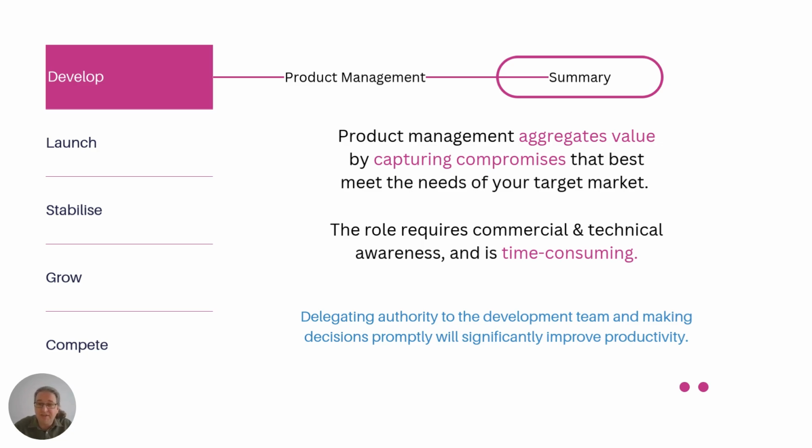Fast and efficient decision making is one of the best things that you can do to improve productivity and morale. Moving as many decisions as possible to the development team is the best way to achieve this. And then having a good structure and the right people so that decisions that the team can't answer or don't want to own can be made quickly.